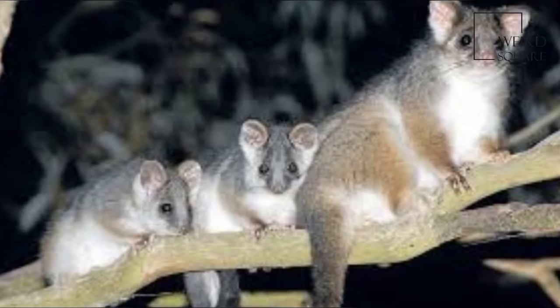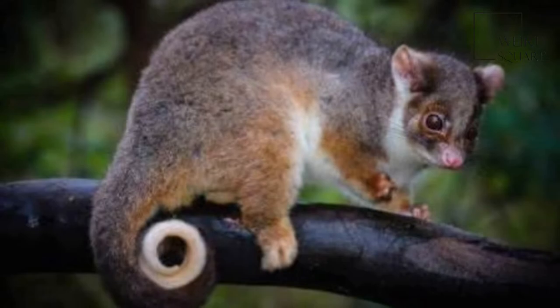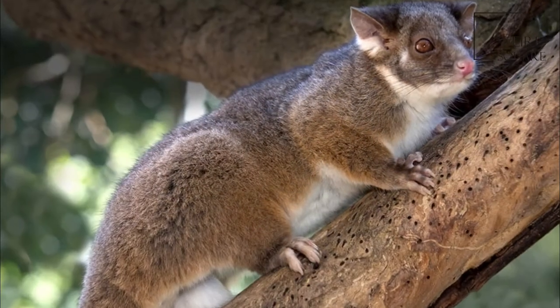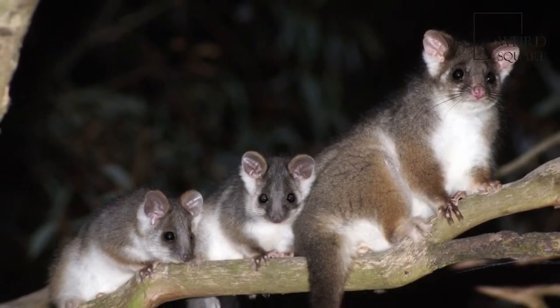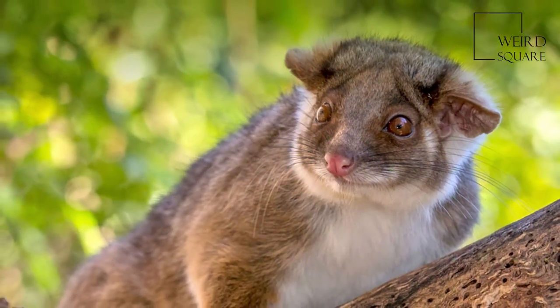The common ringtail possum is an Australian marsupial. It lives in a variety of habitats and eats a variety of leaves of both native and introduced plants, as well as flowers, fruits and sap. This possum also consumes a special type of feces that is produced during the daytime when it is resting in a nest. This behavior is called coprophagia and is similar to that seen in rabbits.